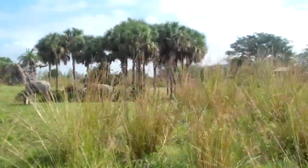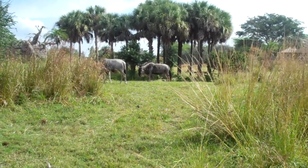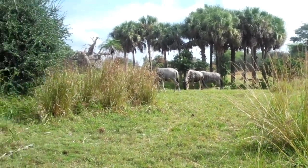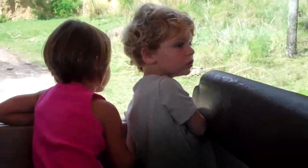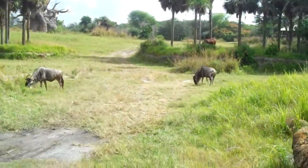Oh my goodness. Hi, people. They're wildebeest. Say hi, wildebeest. You might just be able to catch another glimpse of those Ankole cattle. They're going to be right out here on your right-hand side. Oh, and some more wildebeest as well. Charlie doesn't know which side to stay on.